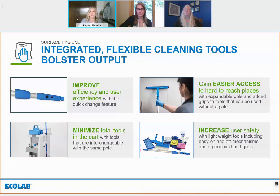So when you're training these staff that have turned over, maybe they're brand new to the industry, they've never cleaned a bathroom before, it really simplifies the training for them. Oh, I use my pink cloth with the pink product in the bathroom.